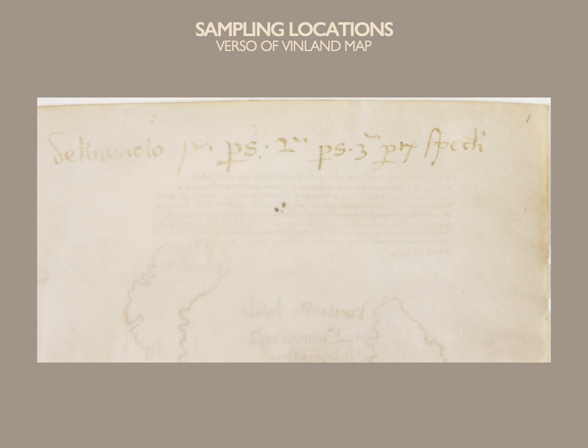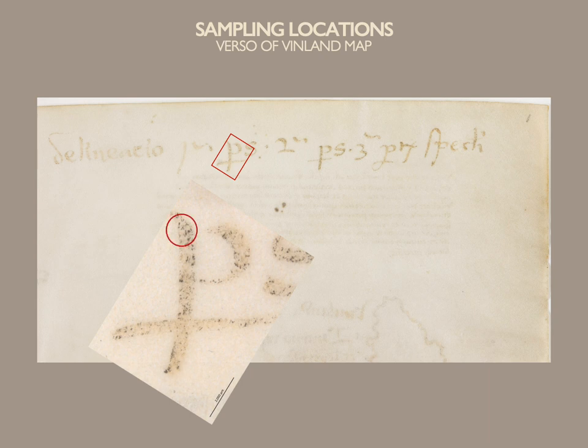Finally, taken in conjunction with the macro XRF scan shown earlier, we present additional evidence that speaks to the question of whether the Vinland map is an innocent 20th century creation that was later ascribed to a 15th century source, or an intentional attempt to deceive. Four locations were sampled on the verso of the map. Time only permits us to look at one titanium-rich area.